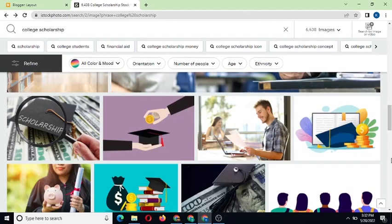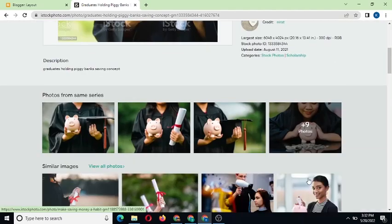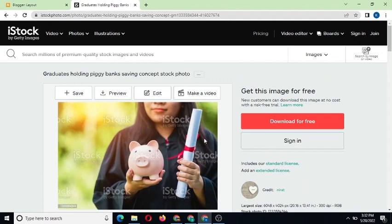I don't know why this was showing me. I would not want free trial. You would just want to have the paid, get this image for free. So this is actually free, but we don't actually want to get this image for free. We want the paid one.